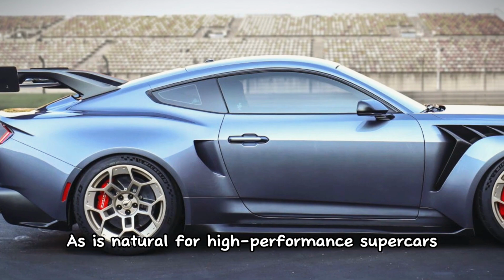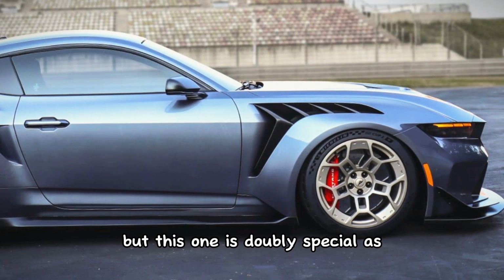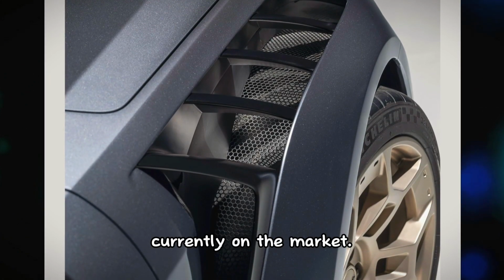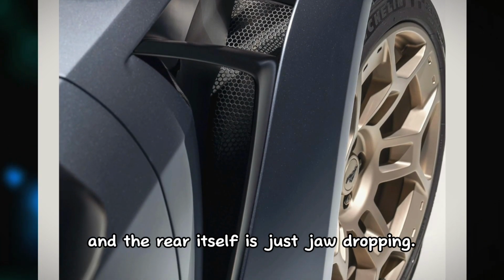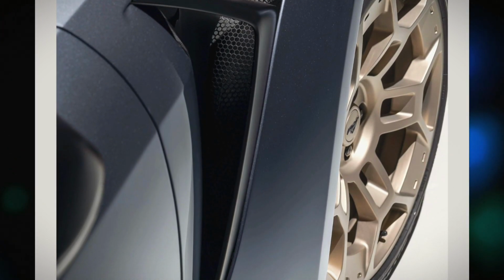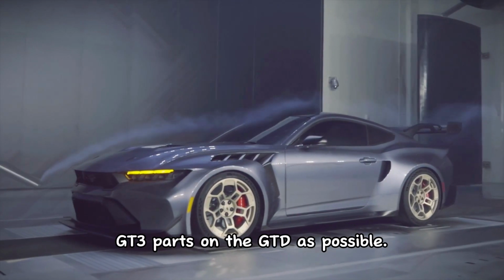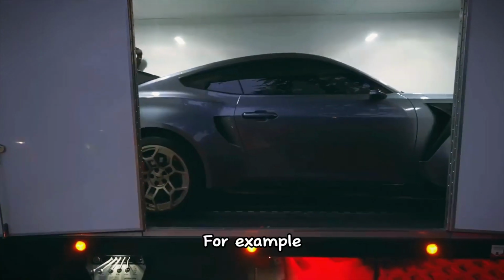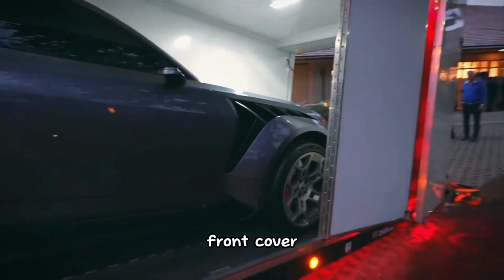As is natural for high-performance supercars, the Ford Mustang GTD is mean-looking, but this one is doubly special as it looks way better than any other Mustang currently on the market. The imposing front end, the sleek lines leading up to the back, and the rear itself is just jaw-dropping. Ford has gone to great lengths to keep as many race-spec GT3 parts on the GTD as possible, so you'll find a lot of carbon fiber elements adorning the car. For example, you get carbon fiber front splitter, hood, fenders, rear diffuser, front cover and door seals.